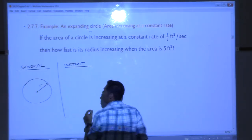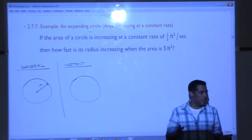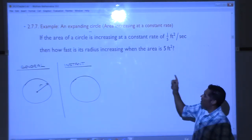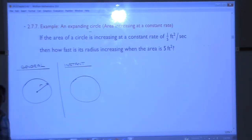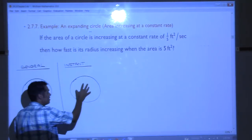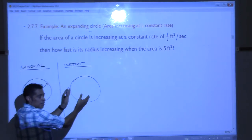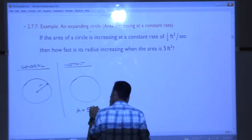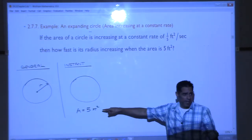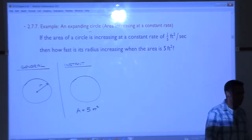In the instant that we're talking about, my circle is no longer moving, right? It's not changing. Because I'm interested, when I took the picture, what can you tell me about when we took the snapshot picture? Is there anything you can tell me about the instant that's obviously going to be different from this picture? The area is 5 feet. The area of this one is fixed, right? This one, the area is 5 square feet. Okay? If the area is fixed, then what can you tell me about the radius?